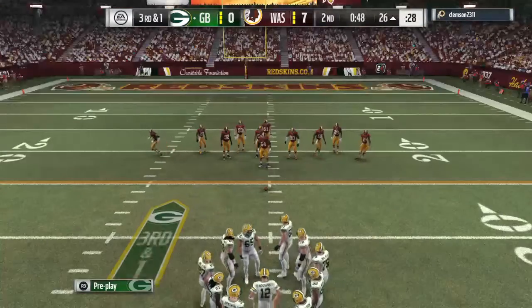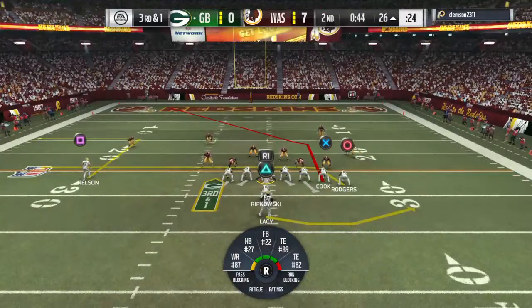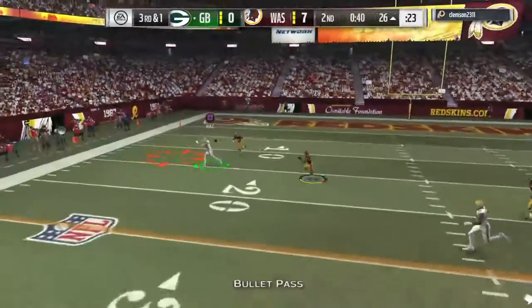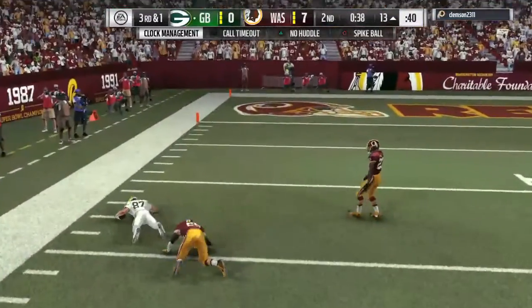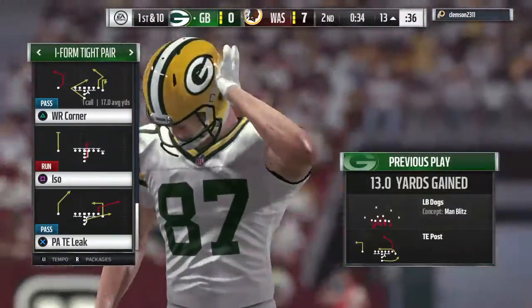Short of the sticks after that completion, and now it's 3rd down for this offense. Rodgers to throw on 3rd and 1. It's caught. Nelson. And he takes it down to the 13 and picks up the 1st.